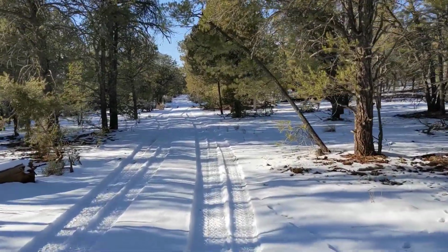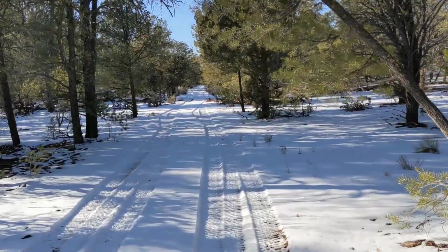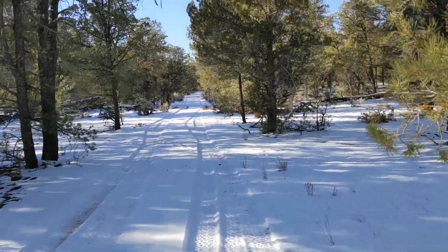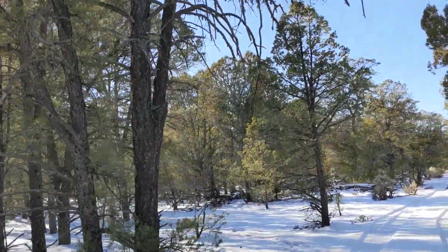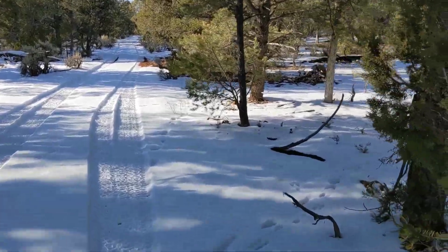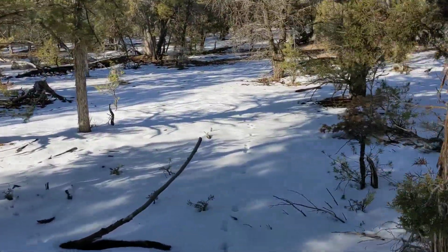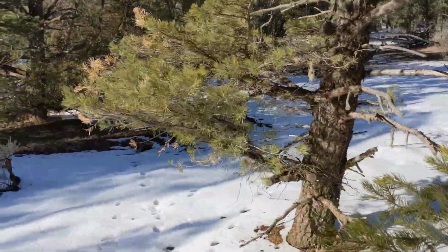So I have been going a lot longer than I thought I would be. I'm at 7 miles right now, and I am still going. Not really too concerned about the miles, but that sun's getting low. I'm looking for a trail intersection here that's supposed to be right here. Is this it? This looks like it could be a trail.